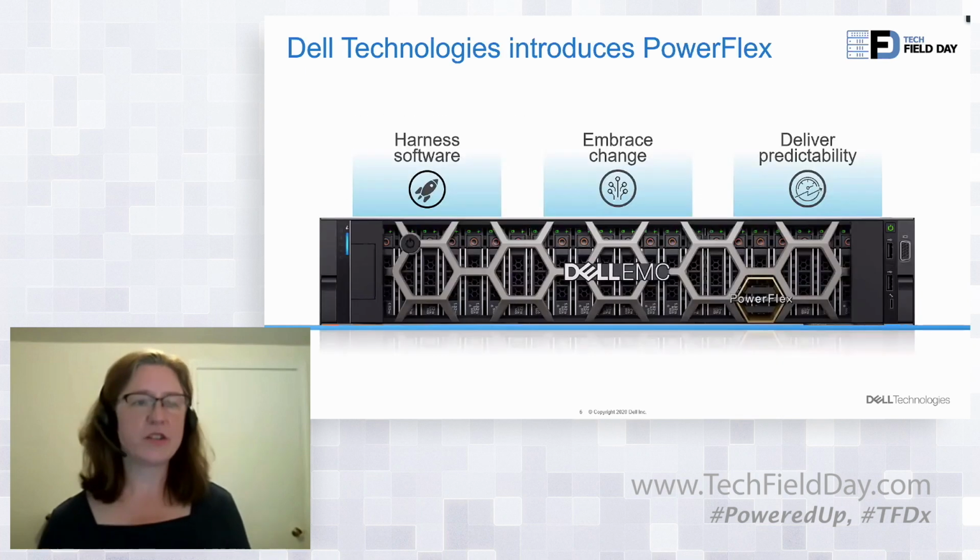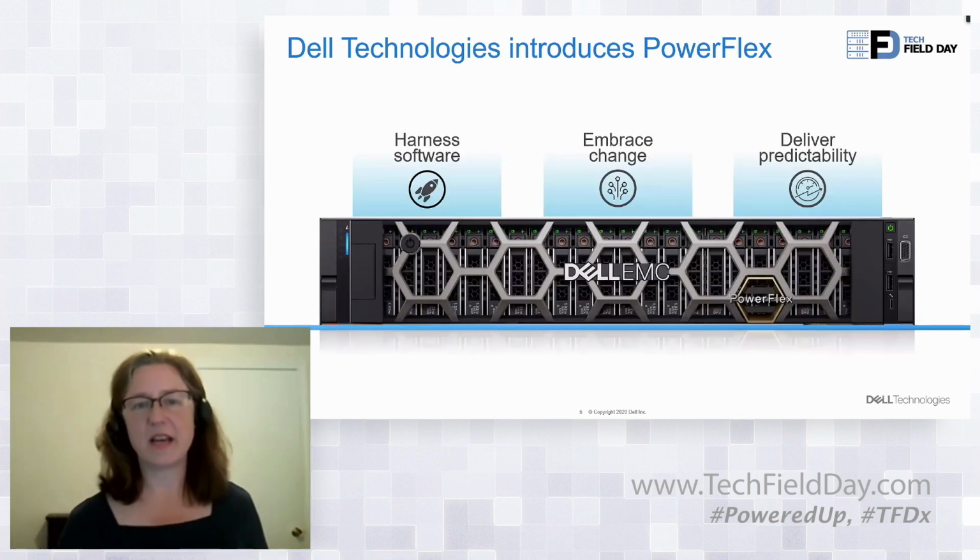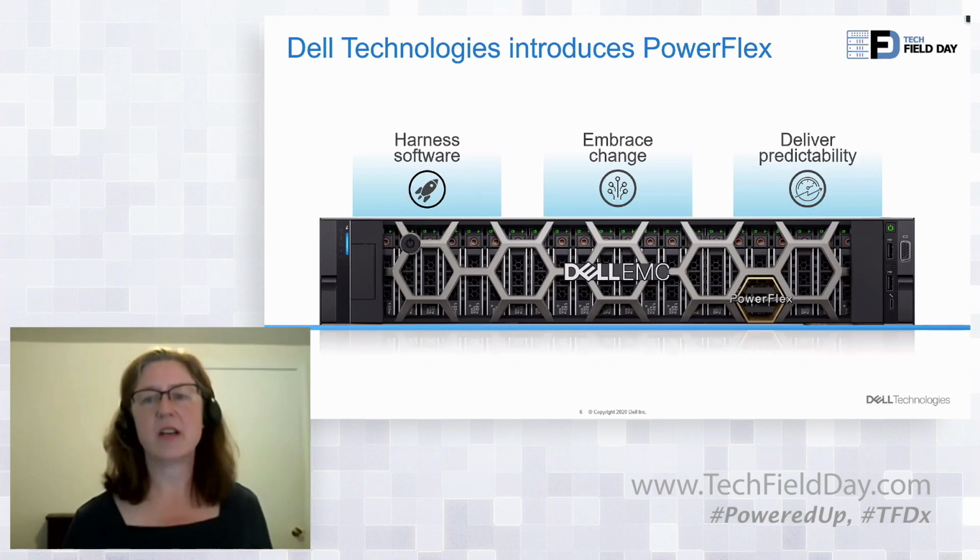So throughout this whole session, we're going to talk about three basic tenets of what PowerFlex delivers: the ability to harness software, to embrace change, and to provide and deliver predictability for our business. Let's double click into what that means.